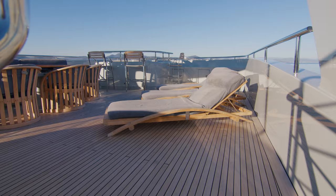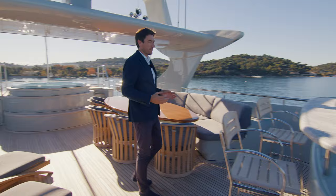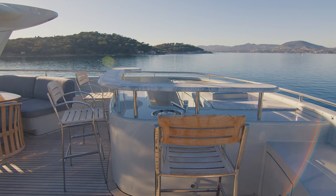More sunbeds. And finally, one of the very cool features about this boat is this proper bar with the stools, ice maker, teppanyaki grill, and sink. And so you can have your chef prepare your food while you're relaxing at anchor or even cruising.